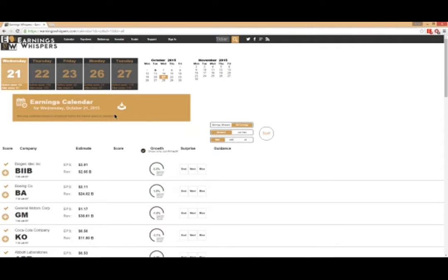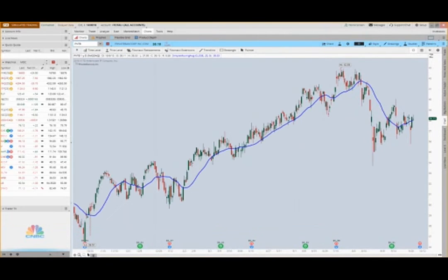mark those in your journal, and then start monitoring those charts and look for those proper setups on your chart to enter those trades and take advantage of those earnings announcements, or that spike in implied volatility leading into that earnings announcement. Of course, you do want to be out of that position before earnings, okay?